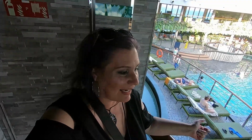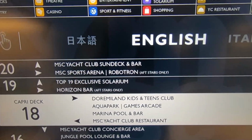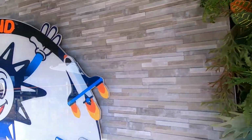So you know, we are now on Deck 18, overlooking the Jungle Pool and things. And we're going to show you what's on Deck 18. Here we can find a lot of the kids' clubs, an aqua park, the Marina Pool and Bar, and of course, the Yacht Club Restaurant.